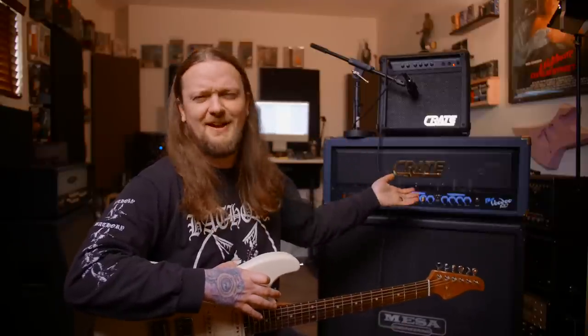What do you guys think of the Crate Blue Voodoo? Is it an undervalued, underappreciated amp? I kind of think so. I mean, in all honesty, this sort of sounds better than I remember it.